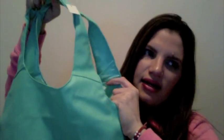Let me again do the tissue really fast. And this I haven't opened yet. I was waiting for you to open it. It's this cool tote. They had it in this turquoise or tealish color. They had a coral that was a little bit more orangey and a silver. And I liked this one, so I picked this one. It's full of samples, so let's see what they gave us in here.